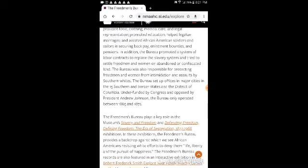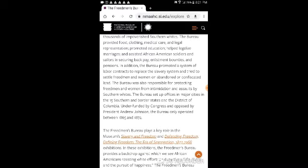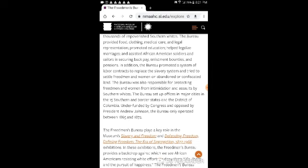Now we know that when they say African American soldiers, those people were called Negroes at the time. And we know that most of those Negroes were of American Indian descent or of American Indian and African descent in some cases.